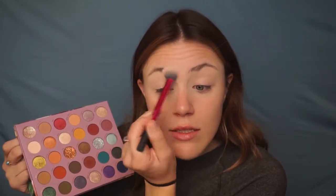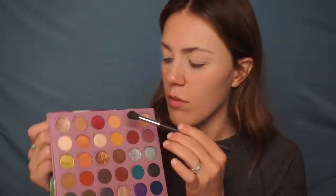Okay, surprise, surprise, we're going in with the So Jaded palette from Kathleen. I just want to keep using this, and so we're going to. First of all, let's go ahead and set the lids right here with this shade called My Precious, just so that blending out those transition shades and other shades is a lot easier. And then I'm thinking about using Garnet on my lid, just all over, but I do need a little bit of a transition shade, so let's start with Royal Jewels right here. It's a perfect transition shade.